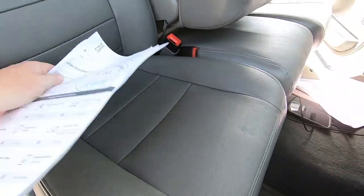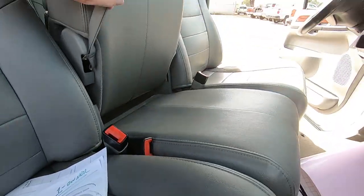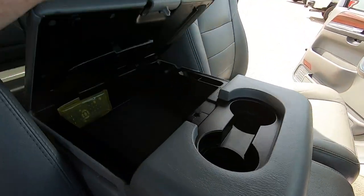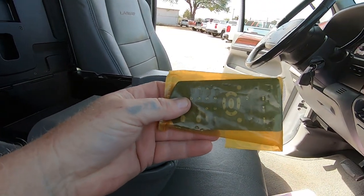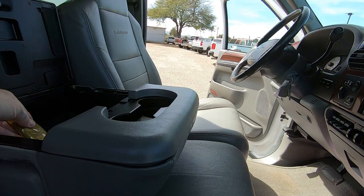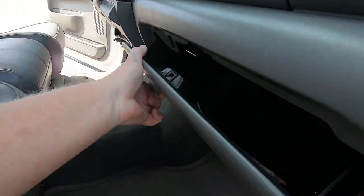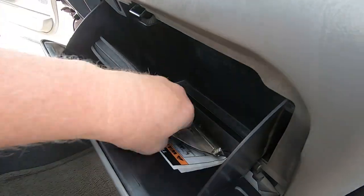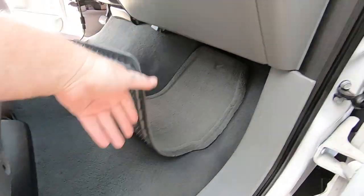It's excellent. Seats are in great shape. Let's see if I can do this one-handed here. There you go. There's a remote for the Sony stereo, still on the wrapper. And that's Apple CarPlay, which I have my phone on right now. There's your manual, there's your wheel lock key, all the stuff you'd expect in a car that looks brand new.